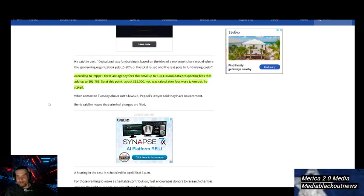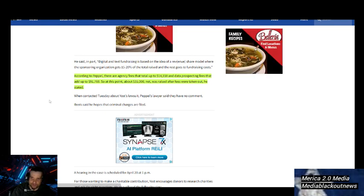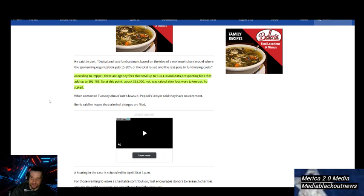There it is. Okay, this is his breakdown, and this seems suspect as crap. Let's see here. The agency fees total up to $14,118. Okay, the data prospecting fees added up to $91,769. So at this point, about $35,000 net was raised after fees were taken out, he stated.